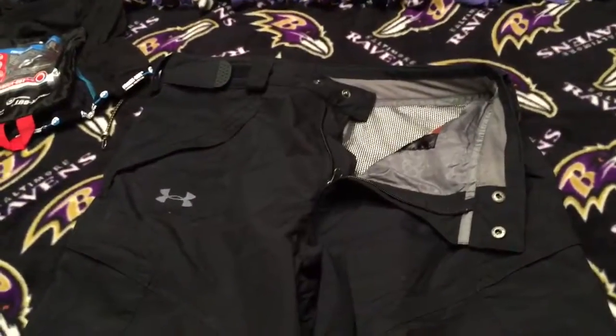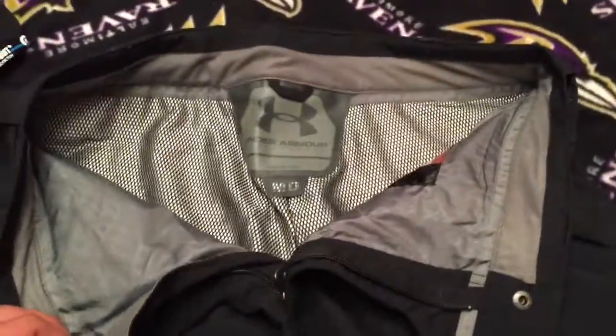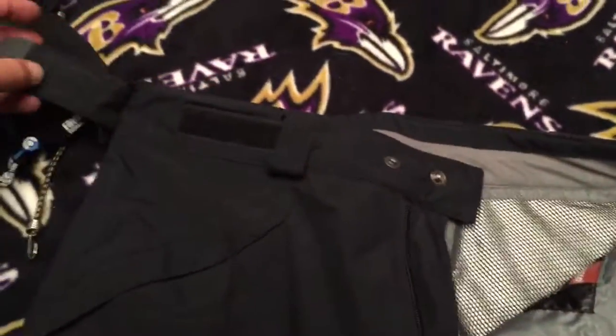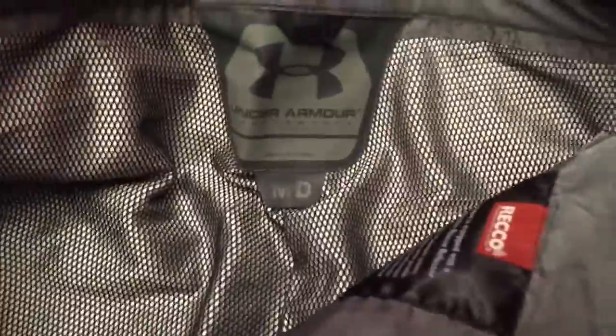Here's the pants that I was talking about. These are also made by Under Armour. These are really good pants. I can't remember how much I paid for them, but I can tell you that they were well worth the money that I did. They're adjustable in the waistline. It has all this insulation inside. You could actually go probably snowboarding with these pants.